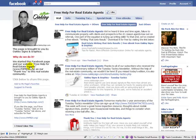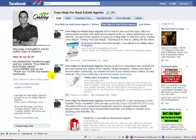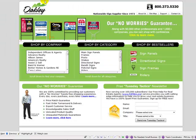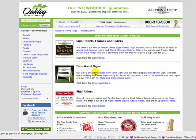If you take a look at this page, the name of the page is Free Help for Real Estate Agents, which is very odd because this is a signs and graphics business. But if you take a look at their main website, which is called oakleysign.com, you can see that their target market is the real estate agent. The real estate industry is exactly who they are targeting, and they are certainly fulfilling orders through this website. You can order signs and so forth for your real estate business through this fulfillment website.